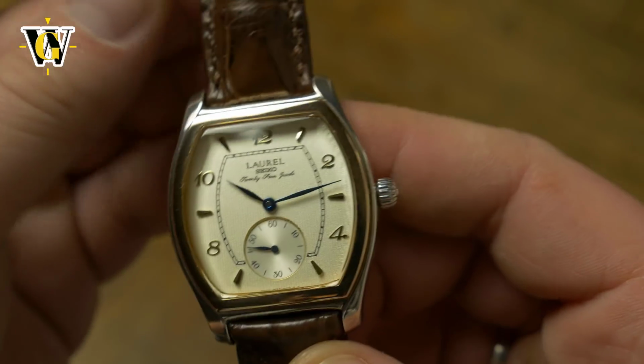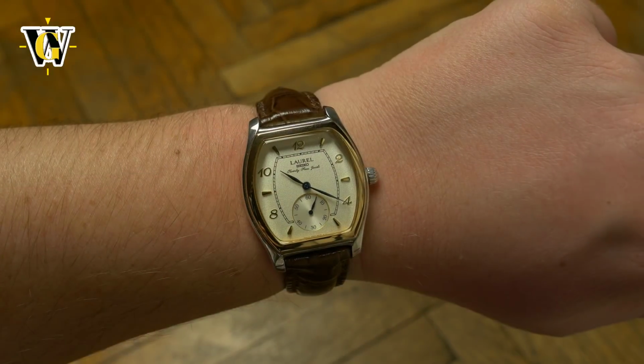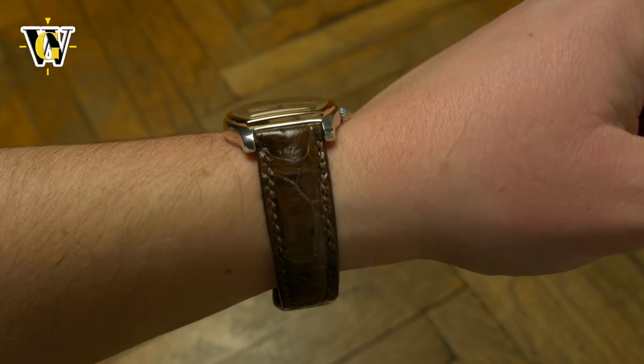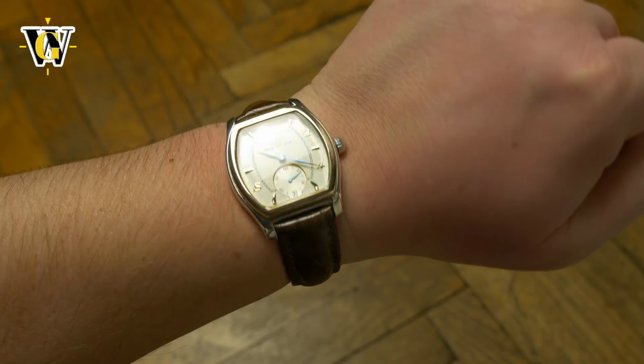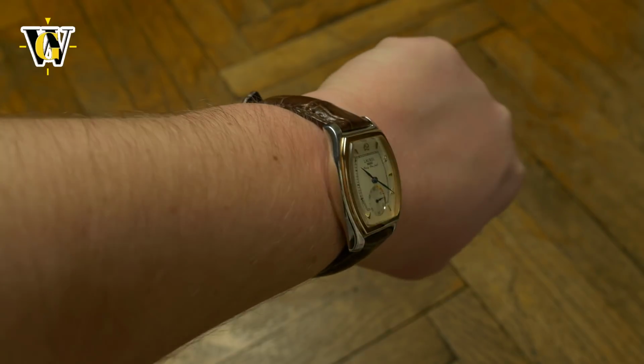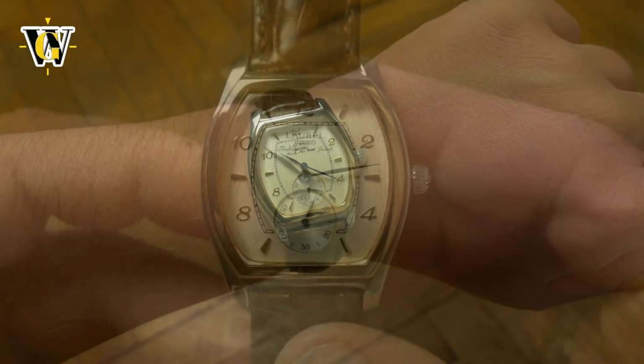The dimensions and shape are just spot on for a dress watch with a width of 34 mm and length of 42.8, making it wear beautifully on my wrist, while the thickness of only 10.3 mm makes it slip under a cuff easily, just as a dress watch should.